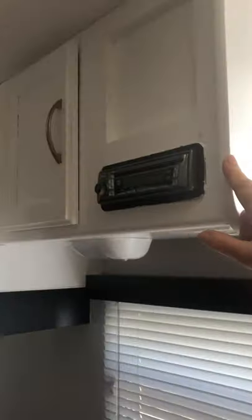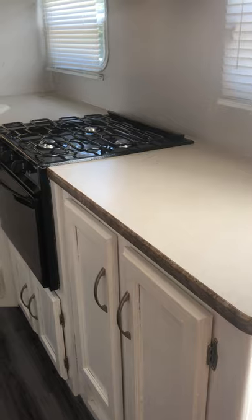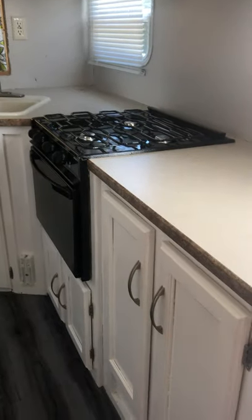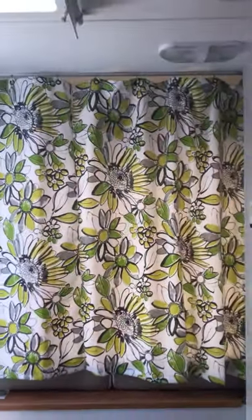And back out, there is of course another little pop-up window there. Radio here, and the radio usually works, but sometimes when you drive down the road it cuts out and you have to pull it out and fix the connection at the back, and then it works good again. The blinds have all been redone. We repainted the trailer this year. We put in new flooring, and it's vinyl plank flooring.